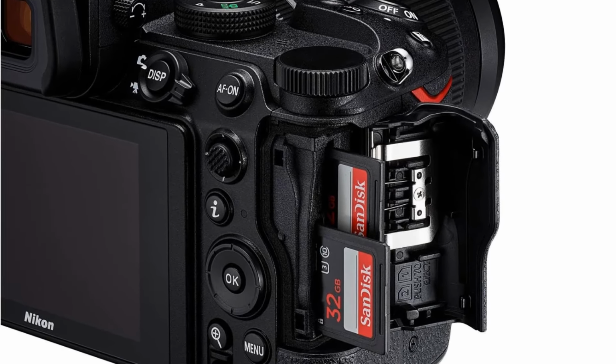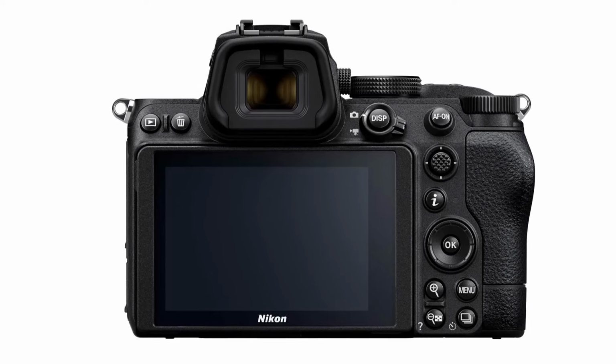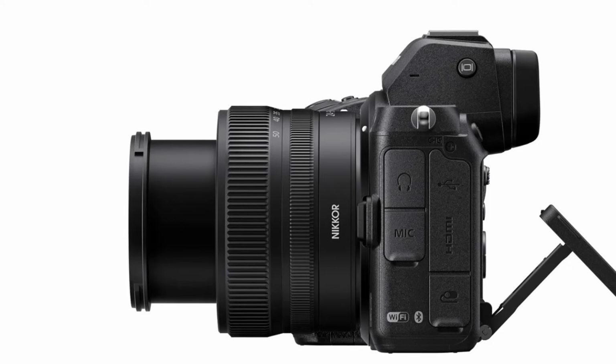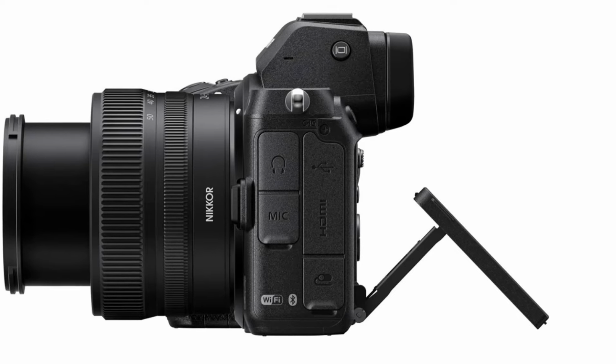Like the higher-end Nikon Z6 II, the camera's ergonomics stand out, and despite its entry-level price point, it's weather sealed to protect against dust and moisture. The camera's high-res sensor captures excellent image quality, and on top of that, you still get a large high-res EVF and IBIS for more stable handheld shooting.